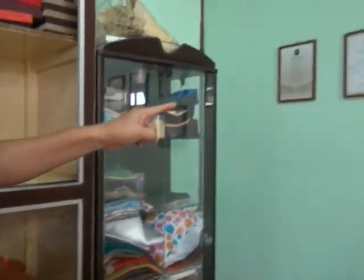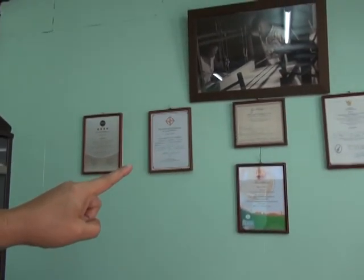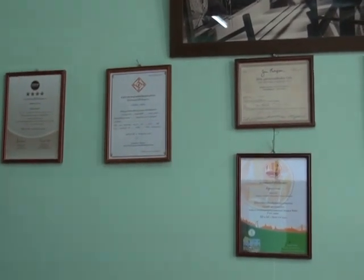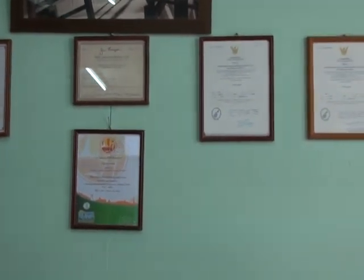Some are sorted, but the quality is not the same as in my factory. We have to take care of this quality, because we have received so many papers from the government. Some are from the Ministry of Industry, some from the sericulture department. We got the Bank of Band here, and now we have ISO 14021, and we have to keep this.